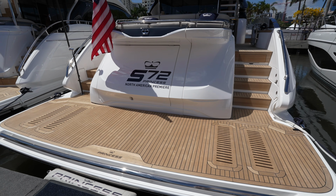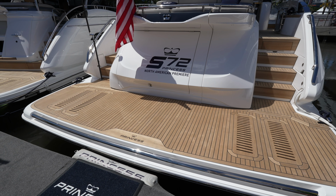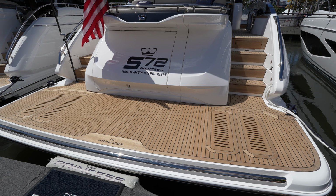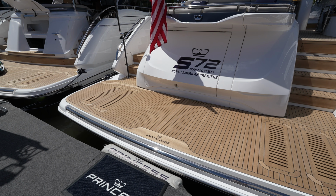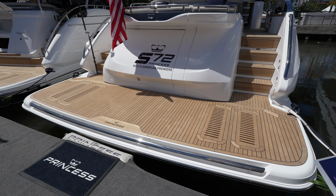Starting right at the back, you have a hydraulic swim platform. And let me tell you about some of the specs of this yacht. The length overall is 75 feet and 9 inches. It has a beam of 18 feet. You can see how just massive the swim platform is. And it also has a draft of 5 feet and 8 inches.